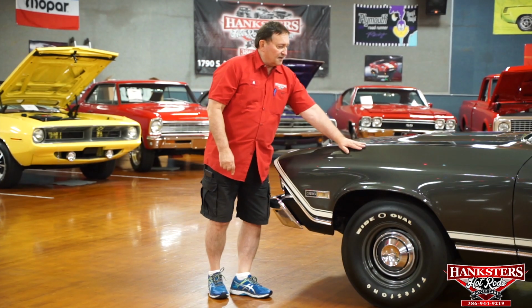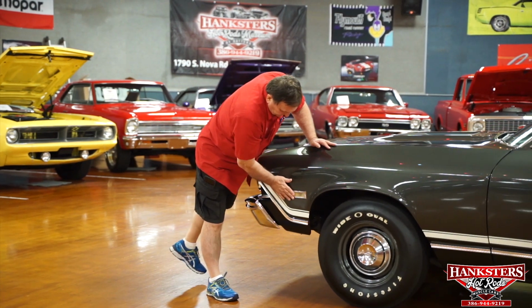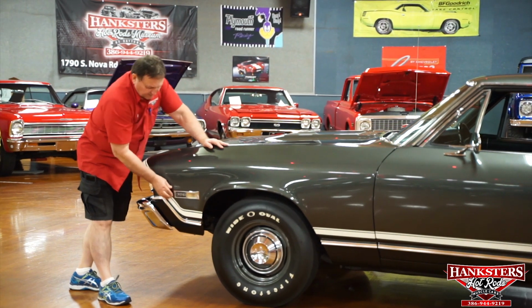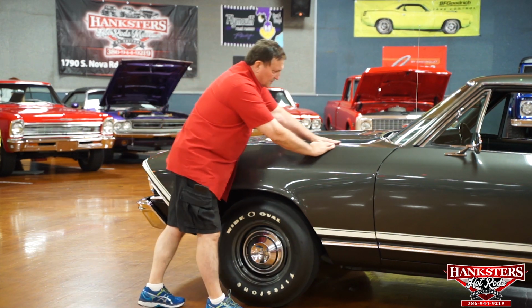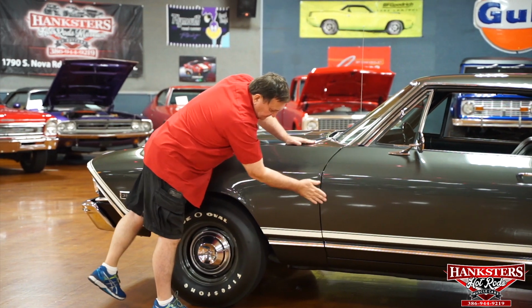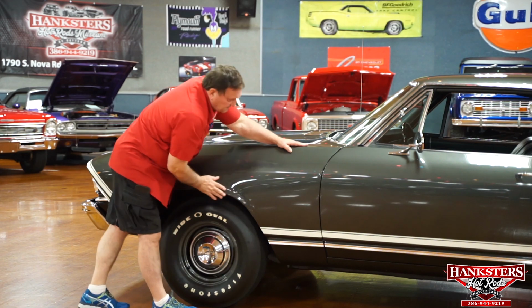Okay, down the driver's side of our L78 Chevelle. 396 designation on the side marker light. No patina on the chrome whatsoever around it, just as nice as you'd ever want to find. Boy, the paint on this car is just exemplary. Look at the fit of this hood. Look at this. And the fender to the door, the fitment of this car is just outstanding. Just absolutely outstanding.